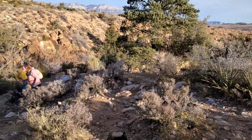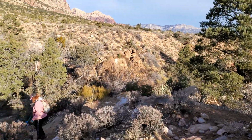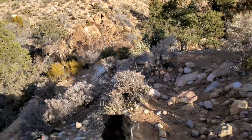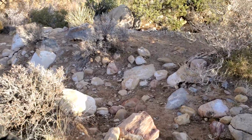Go, baby. Are you gonna let him get wet? Odin, this way on the trail. This way, baby.